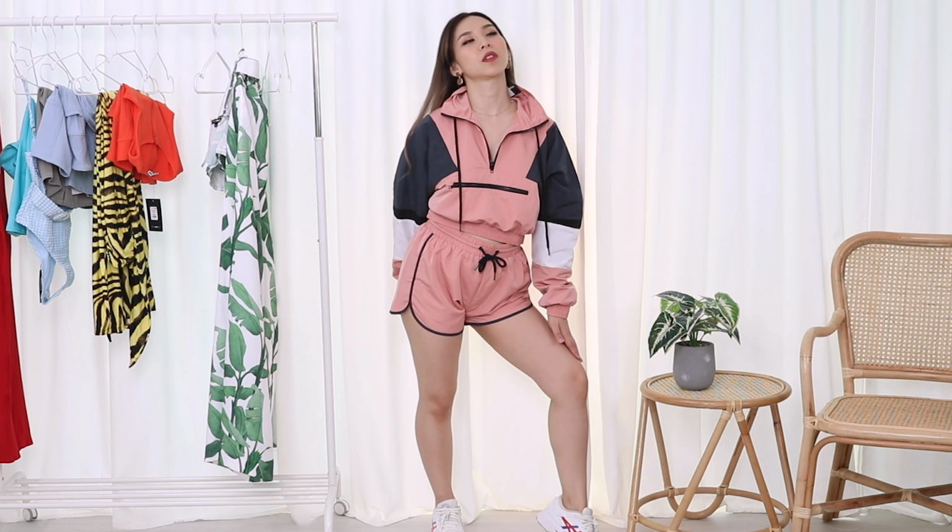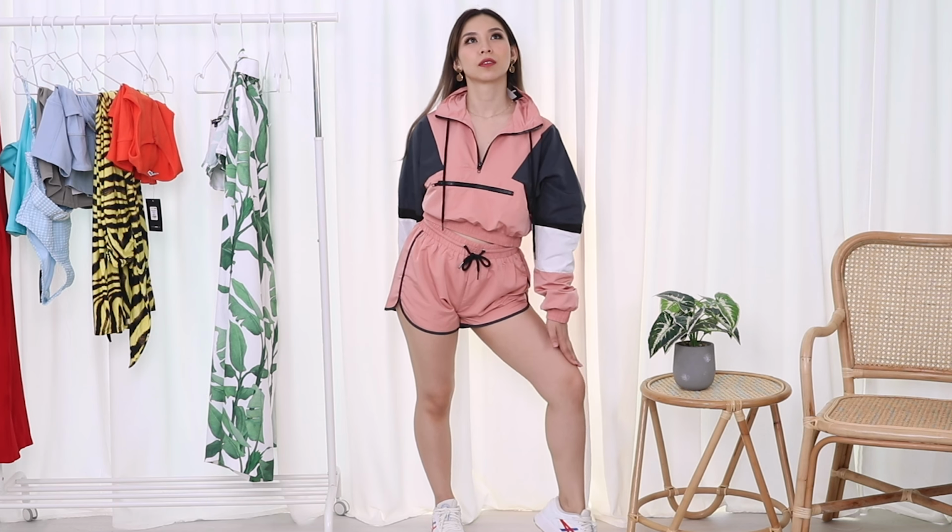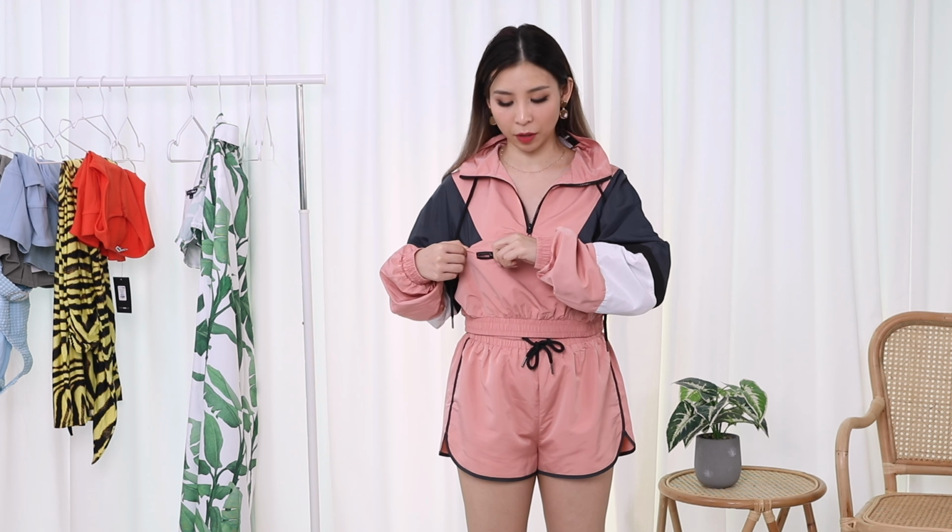I'm getting better at these poses, aren't I? Don't be surprised if you see me in Fashion Nova posing. Moment of truth. Is it a real pocket?